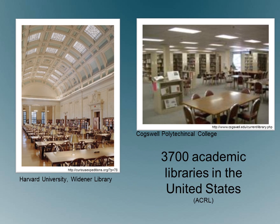There are almost 3,700 academic libraries in the United States, with each one reflecting the greater institution to which it belongs. Academic libraries range in size, from this one seen on the left, at Harvard, whose library system has over 17 million volumes, to the smaller academic library, seen on the right, at California's Cogswell Polytechnical College, which doesn't give an exact number of its holdings, but does say it is small but well stocked.